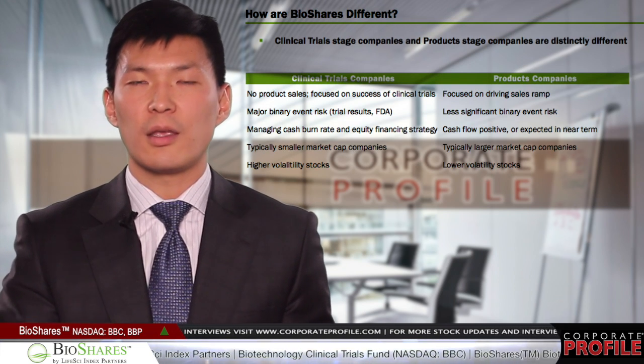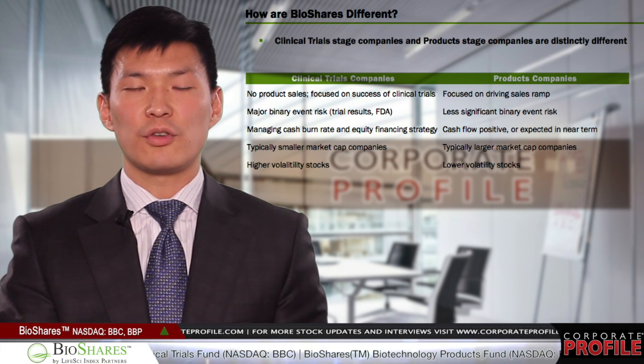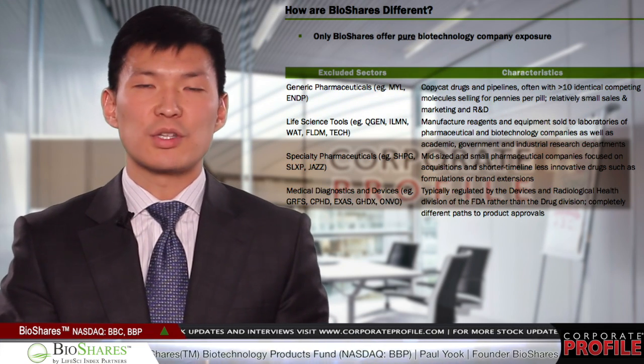Our BioShares ETFs are a little bit different from the other ETFs on the market. When we launched our funds in December of 2014, there were 5 biotech ETFs already on the market. The largest one is a fund with the symbol IBB, a great fund run by iShares. The problem with that fund is it doesn't give you necessarily the exposure that some people want to the smaller emerging companies in the space. The IBB is a market cap weighted ETF, and it gives you essentially exposure to a handful of very large companies, again, companies like Gilead and Amgen and Biogen.